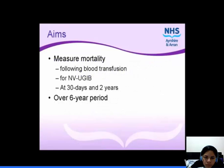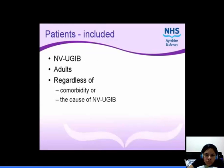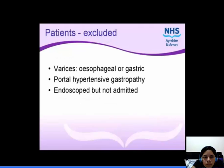We therefore aim to measure mortality following blood transfusion for non-variceal bleeding at 30 days and 2 years over a 6-year period. Adult patients were included if they had non-variceal bleeding regardless of their comorbidity or the cause of their bleeding. They were excluded if they had esophageal or gastric varices, portal hypertensive gastropathy, or if they were endoscoped but were well enough not to require hospital admission.